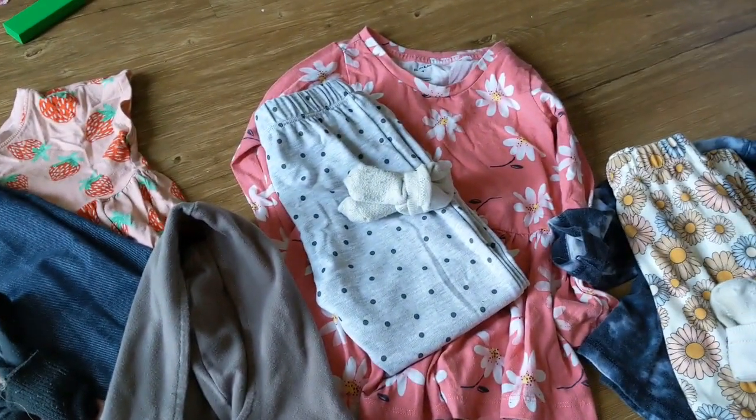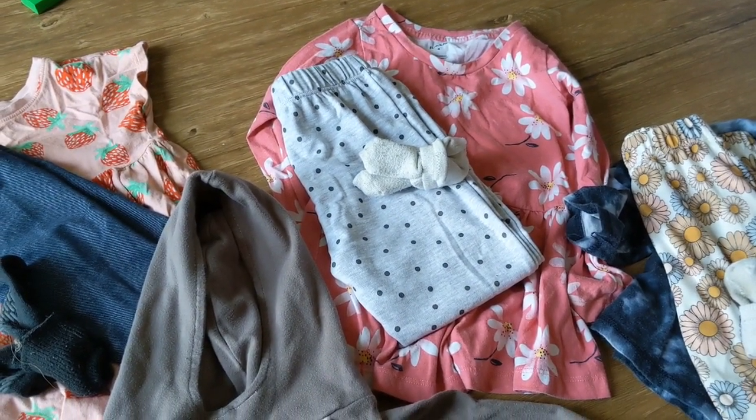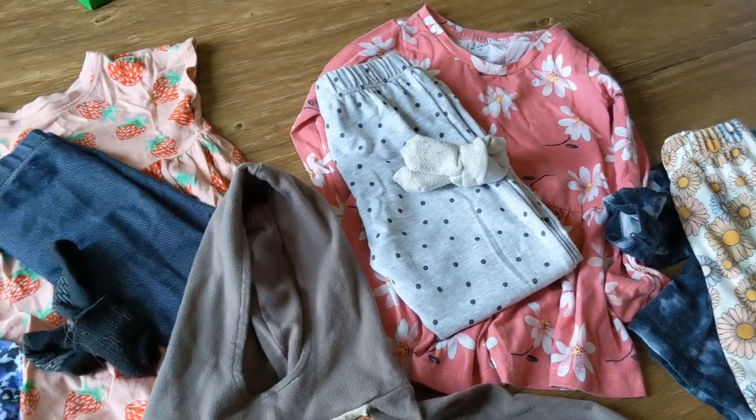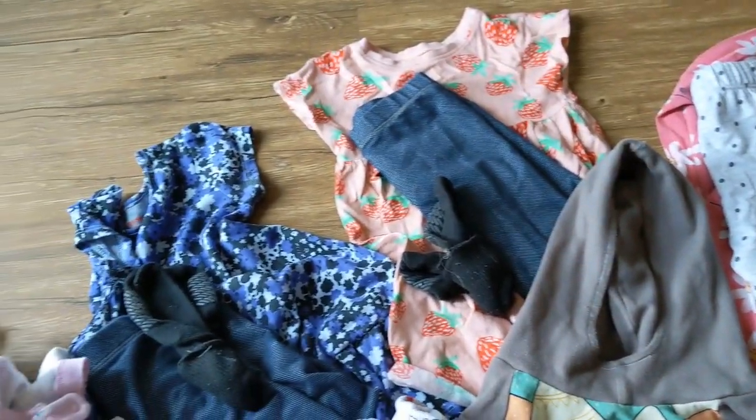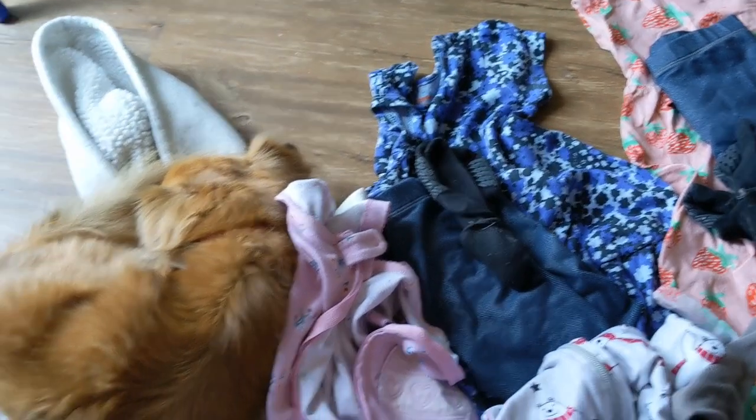Maybe I need more shorts? I don't know. I don't know the weather. I'm bad for that. But that's where she's going to wear probably shorts on travel day because it's a million degrees here.